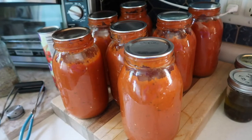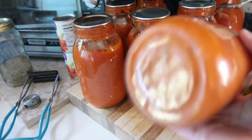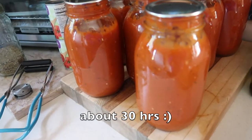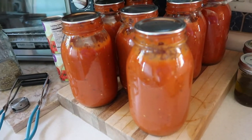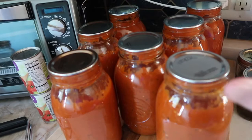All my beautiful jars are all done. Now they did settle a little bit. They've been sitting for a while, and I did lose a little bit of liquid, but not too bad. So those are all ready to wash up and mark and put away. Anyway, there is a super quick, easy way to make your tomato sauce without spending tons of hours in the kitchen, and you can process through a lot.